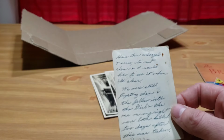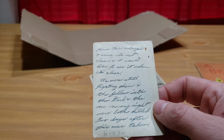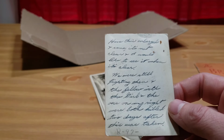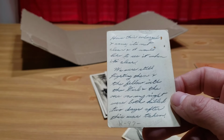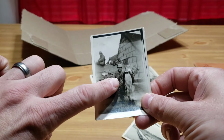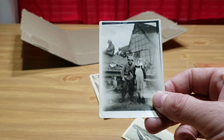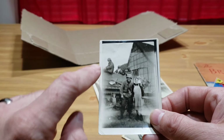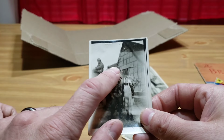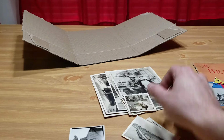And it actually mentions in this inscription on the back here, it says, "We were still fighting then, and the fellow with the girl and the one on my right were both killed 2 days after this picture was taken." And so the soldier standing right here beside, again, the girl, looks like a teenage girl, he was killed 2 days later. And I'm not 100% sure if the veteran whose grouping I have is this man here or the one in the middle. But one of these guys here was killed the same day as this man standing with the young lady. So that's very unfortunate.